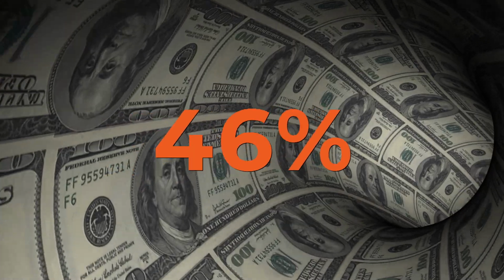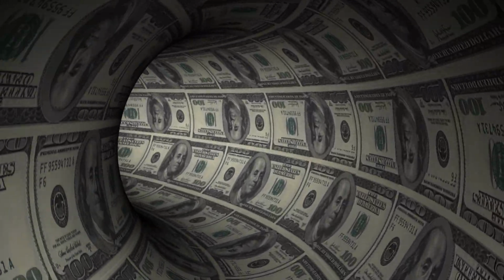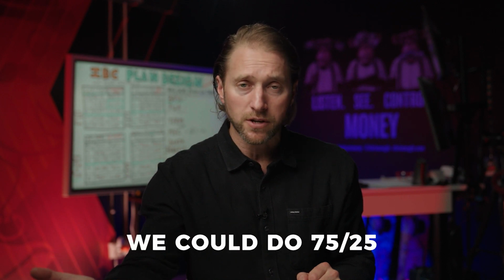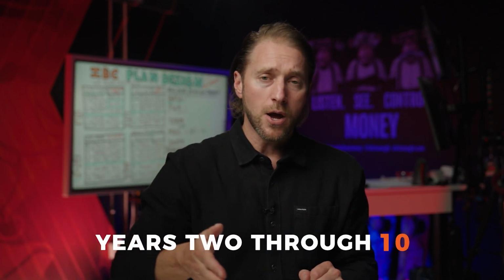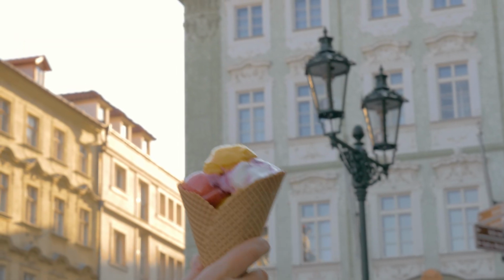So 90% of your deposit in the first year goes into the paid-up addition. We can vary the base any way you want. We could do the Beast model, we could do 75-25 in years 2 through 10. We could do the Slayer, 65-35, years 2 through 10. Or we could even do the Nelson model, years 2 through 10. That's the coolest part. It allows us to have our ice cream and eat it too. I think that's how they say it.